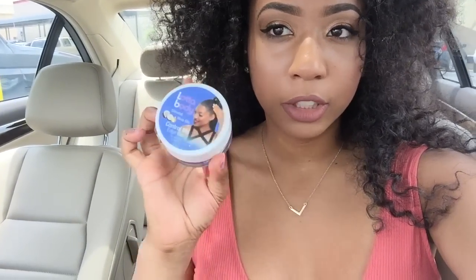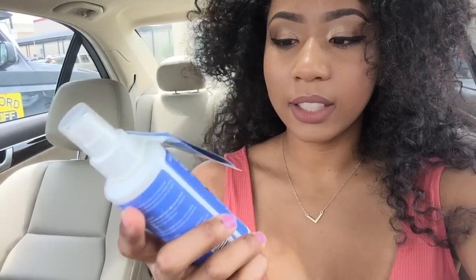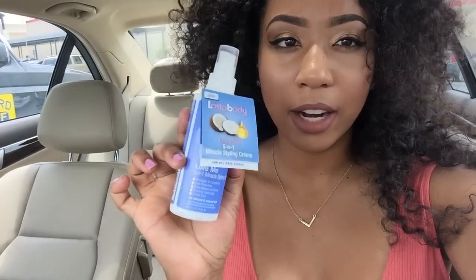Lotta Body edge control to try out. I really like the edge control from Silk Tresses. I'm waiting for some more to come in the mail, so I want to try something in the meantime. So I'm gonna try this. It smells good too. And then I got this styling cream. It's a 5-in-1. It kind of reminds me of the Cream of Nature Argan Oil one that I used to use. Well, I still use sometimes, but I'm gonna try this one because one is coconut and shea, and I love coconut. So I got those two. I'm about to go to this other beauty supply store on MLK.